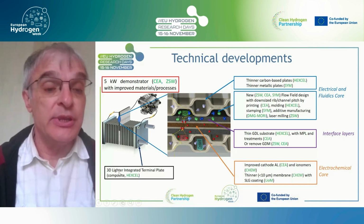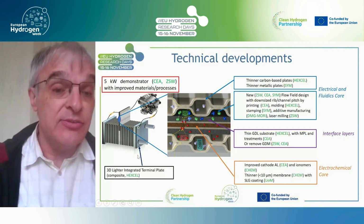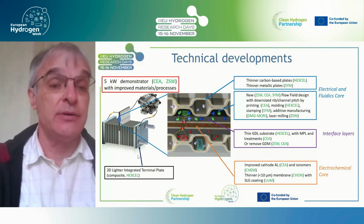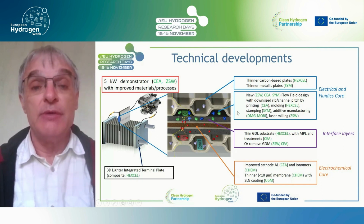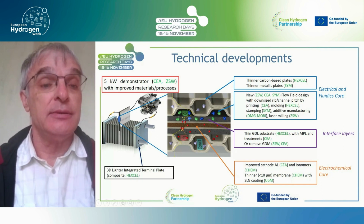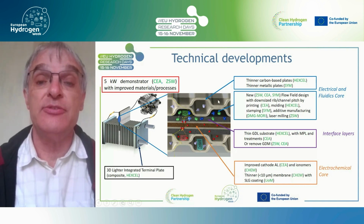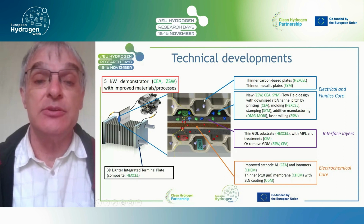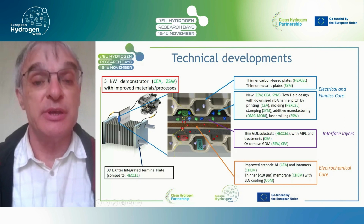For instance, we are working on the terminal plate that Excel has helped us to define, design, and manufacture. It is a carbon-based terminal plate. We have also worked on the MEA and on the flow fields. For instance, on the flow fields, we have developed techniques in order to reduce the thickness of the metallic plate, and also we have worked on carbon-based plates.